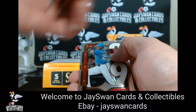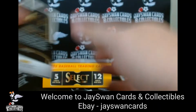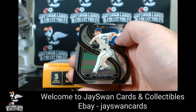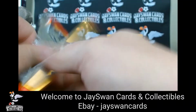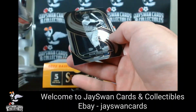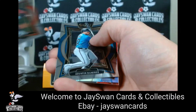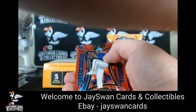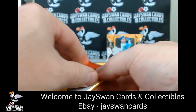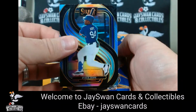Andrew Walters Guardians. That is to 149 on the Premier. Chase Maydroth tricolor White Sox. John Smoltz to 199 Premier Braves. Carson Williams Tampa Bay silver. Kumar Rocker to 99 for the Rangers. Zaire Hope Dodgers silver Premier.